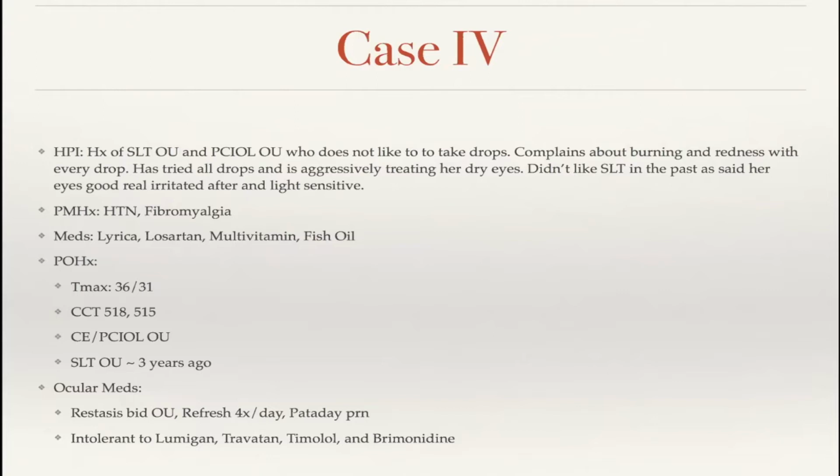They've actually aggressively treated their dry eyes in the past. This patient had an SLT in the past, but really didn't like it and said that even that made her eyes feel really irritated and very light sensitive.